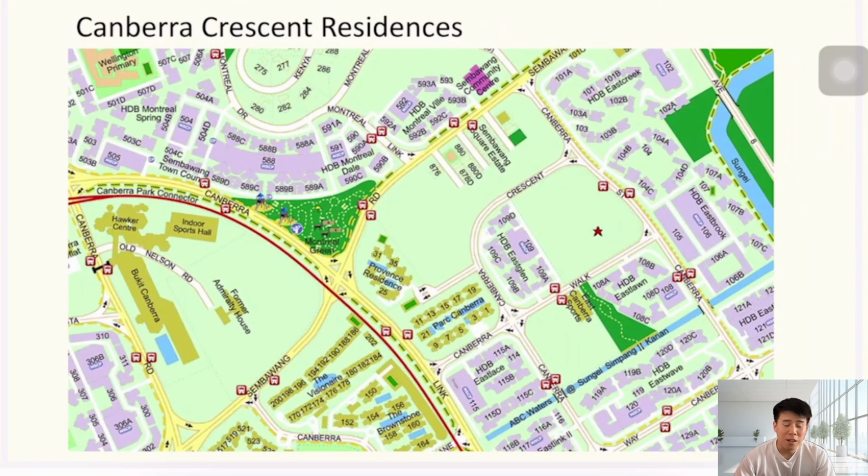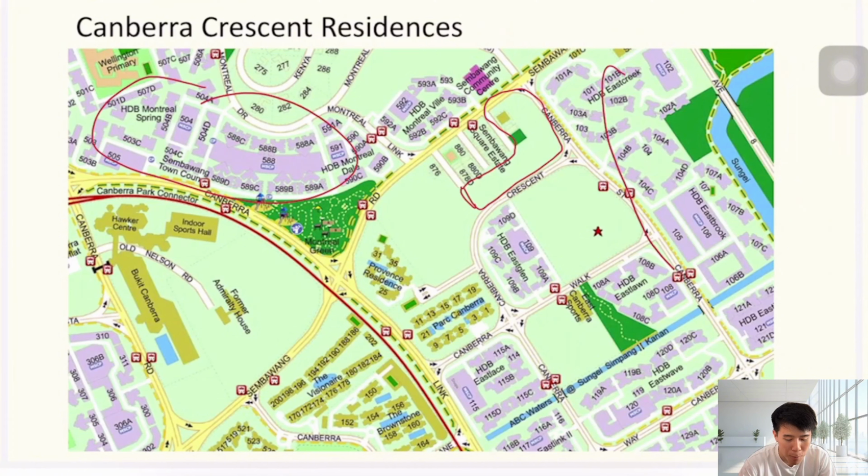For those of you that are not familiar with the Canberra Crescent Residences area, the plot of land will be over here, this L-shaped plot of land. We are in between Canberra and Sembawang MRT station. In this area, we are mainly surrounded by quite a bit of new HDBs. They are going to be MOP or already MOP, so they are less than 10 years old. And you are surrounded by a couple of resale ECs, and also older resale condos.